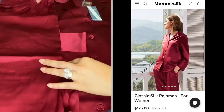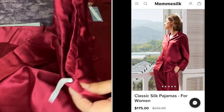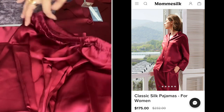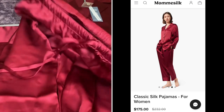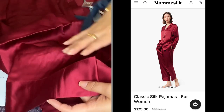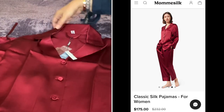It's very elegant. And I have no problem wearing this in winter time, spring, or even summer actually, because the silk quality is very nice and breathable, very comfortable every day, very comfortable at night. I don't have any problems at all, and it's very beneficial to my skin.